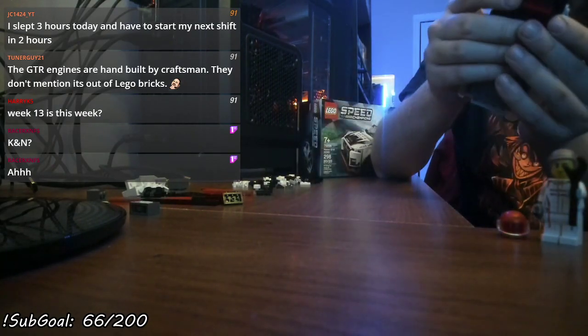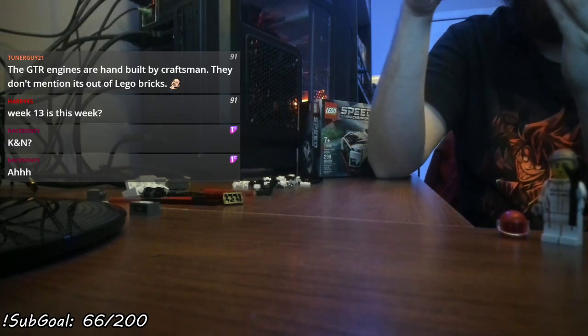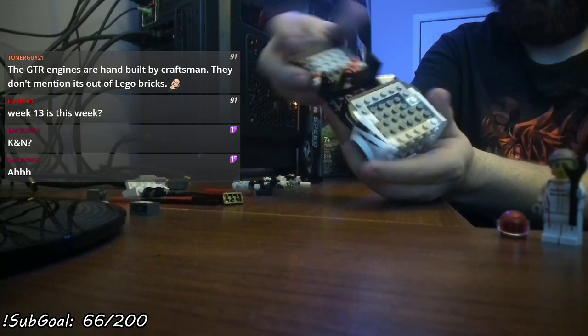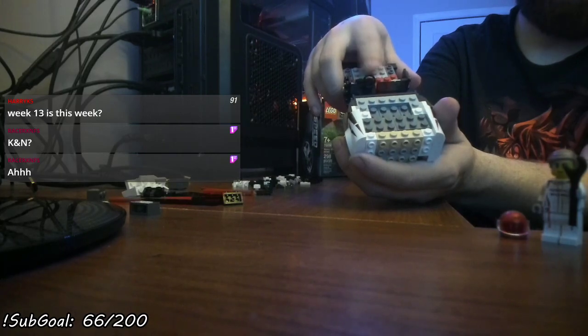Oh. Yeah. That in there? That's in there. Hey, we have our steering assembly in there. By steering assembly, I mean cockpit. The fucking wheel actually moves. This is amazing.